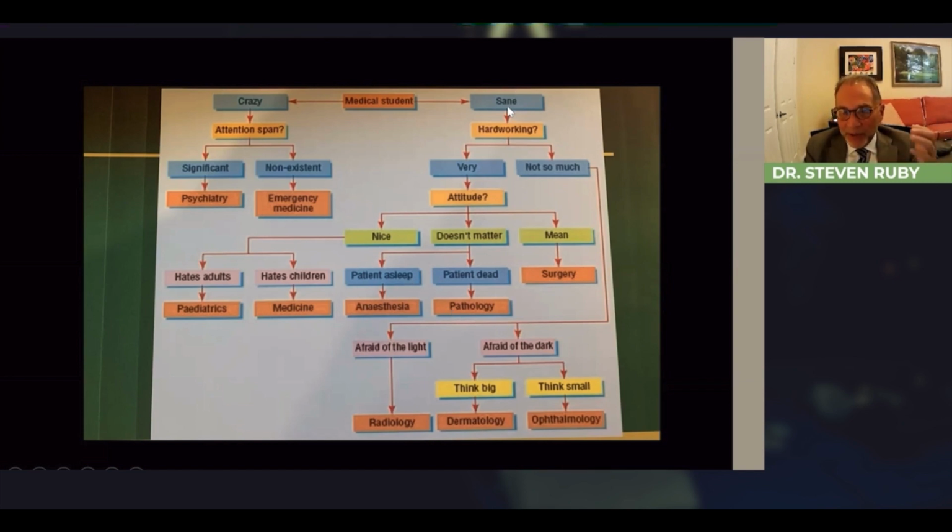But for me, it's always the same. You're hardworking, you're very hardworking, and then you're mean, and then you go into surgery. So this is really for a couple of laughs here, because it's kind of the stereotypes that one thinks of, but certainly not what I would want my surgeon to be.